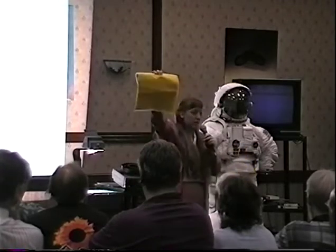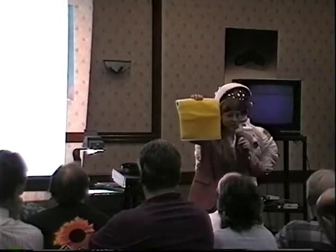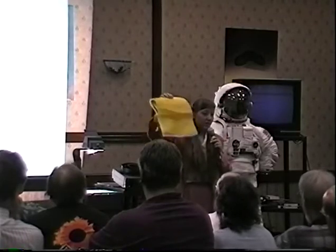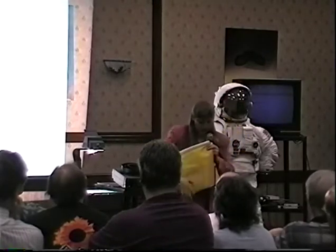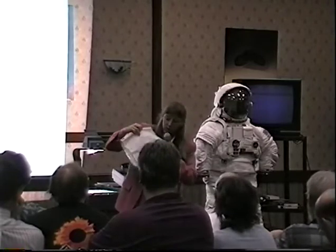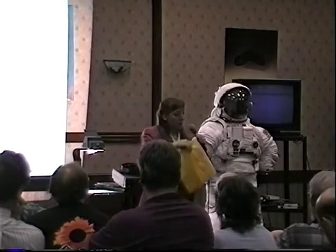Then there's the bottom of the suit. This is your air retention layer. This is really important to you. This is what keeps you alive. The spacesuit is just basically a big human-shaped balloon, and this is the balloon layer. And it's just a coated material as well. And then these internal layers here are your liquid cooling and ventilation garment, which we'll talk about some more. But those are the layers of the spacesuit.